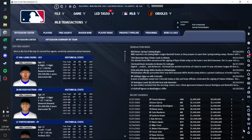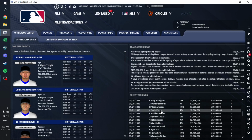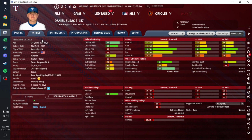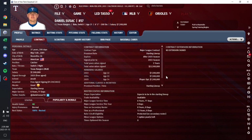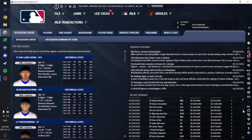So bunch of big time free agency acquisitions this year, and a couple of nice catchers too. My boy Kyle Teal going to the Angels, which I kind of like. So I won't have time to go over everything else. Oh, Texas, by the way, bringing another nice bat. Probably the top 5 offensive catcher in baseball, Daniel Susac. Really liked him. So one of the better catchers coming in on a 3-year deal there, actually $7 million a year, which is nice to see. So Texas really looking to improve their position players this year.